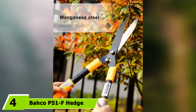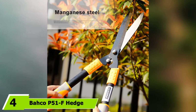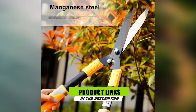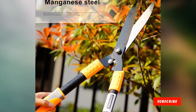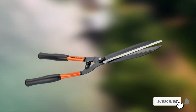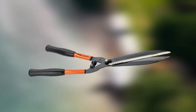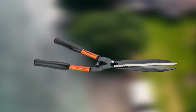Next at number 4 we have Bahco P51F Hedge Shears. Bahco P51F Hedge Shears feature a very long 10-inch blade with a partly serrated edge that you can use to cut thicker branches than might ordinarily be possible. Shock-reducing grips help prevent the onset of fatigue, so you can work longer and get more done. It also features an attractive design with a wide grip.